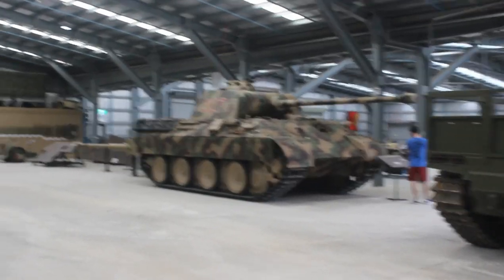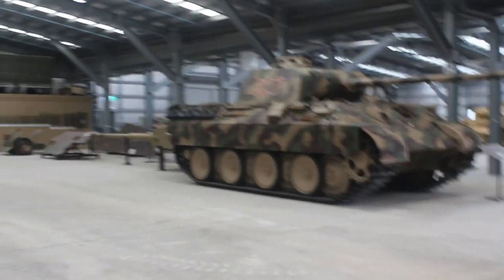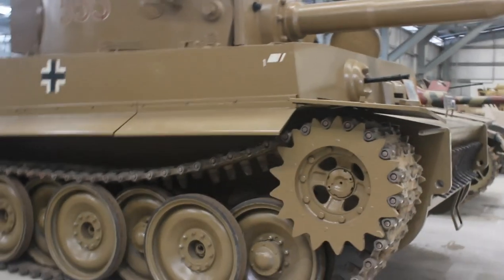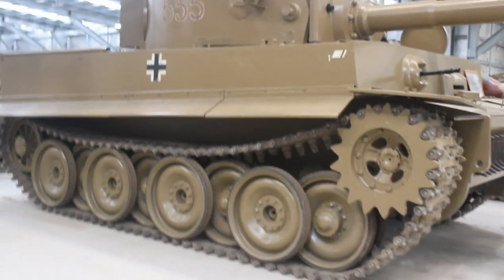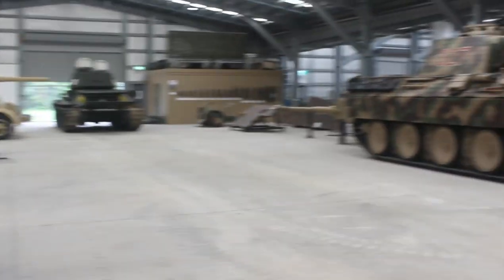Alright, so the first thing that grabs your attention when you walk in is of course this mighty big Panther tank. Although, if I just pan quickly over here, apart from that beautiful T-34, what's this, a Tiger? It's not a real Tiger, it's a replica, but it looks imposing. Let's go over here and have a look at this Panther.